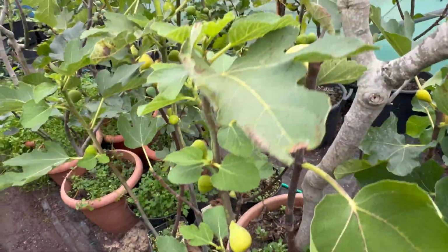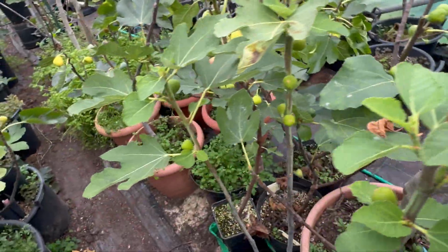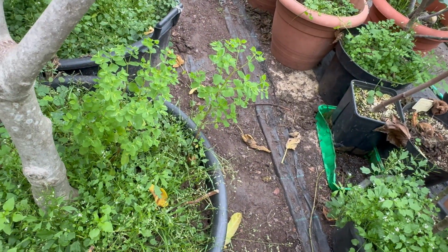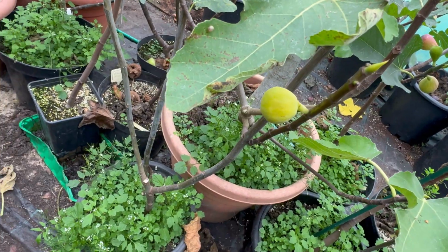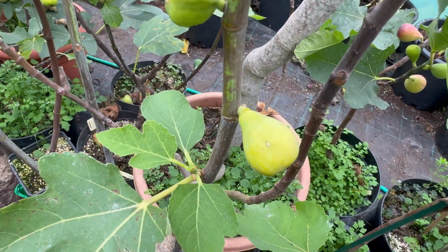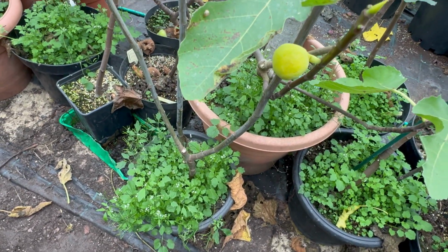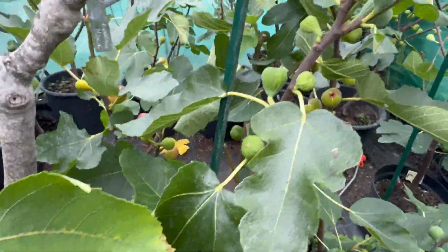This fig here is the last of the Albo fig, and this here was sent to me by my friend Pepe from where he lives in London. But yeah, it started producing main crop really late. I had a Breba from it, and now it's ripening main crop. So I'll see what it does.